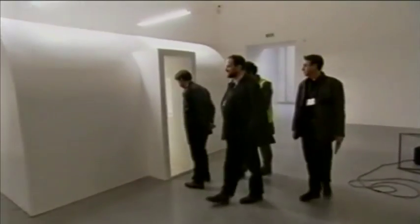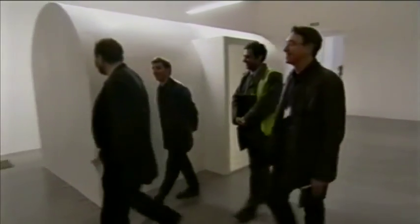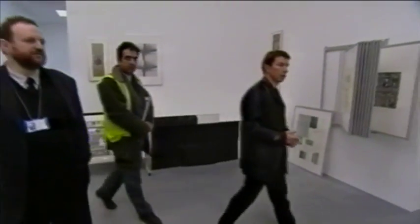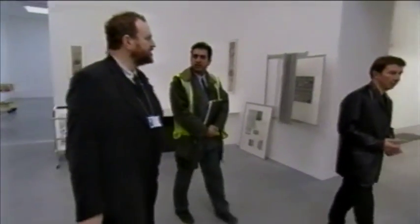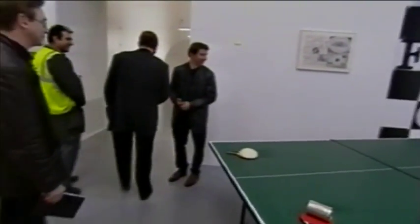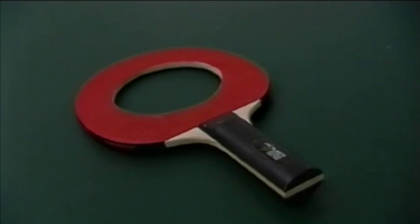Come on, Harry, you're not supposed to be looking at the art. Now the two men whose daily lives have been most bound up with Tate Modern tour the finished museum. Peter Wilson and Harry Gugger, the client and the architect, still seem to be on good terms. Shall we have a game? Stop playing. This one is specifically nice. The one with the hole.